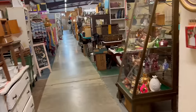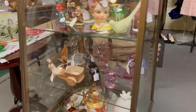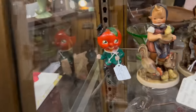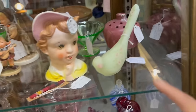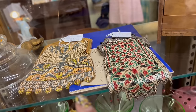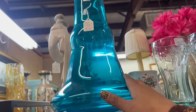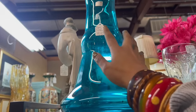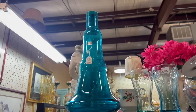This looks awesome. Oh my gosh. Look at the tomato head. How fabulous is he? $30. That is a beautiful Fenton custard bird. Oh my gosh, look at the purses. Those are fabulous. This is a really interesting Viking glass. It's got a couple chips, so it's 125. That's really neat. I've never seen that shape before.